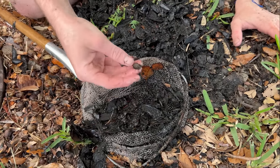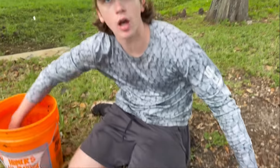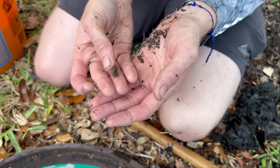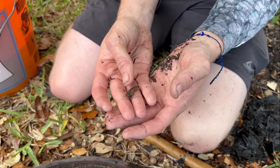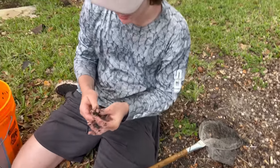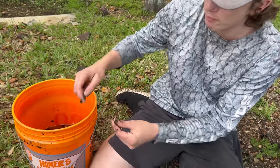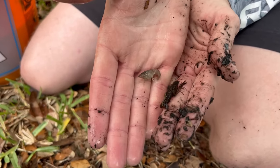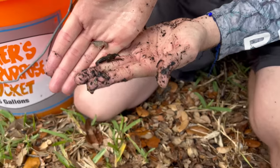Is that another crawfish, dude? It's a little baby craw. That's another weird color one. Check this out, dude. When they're babies, they don't have the full color, but that is a very light colored crawfish. I guarantee that's some sort of colored one. There's a normal one too. We can do a little comparison. Right here, we have a baby normal one. See how dark he is? Look at this guy, look how light colored he is. They're definitely different.